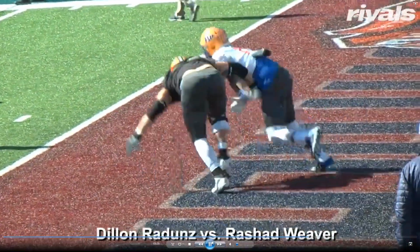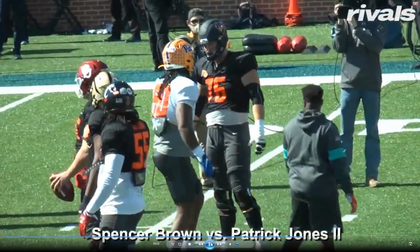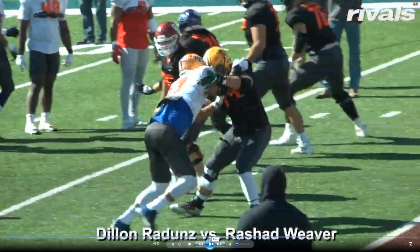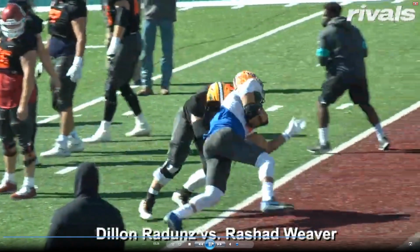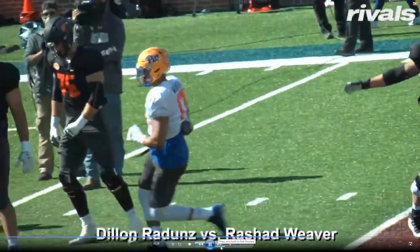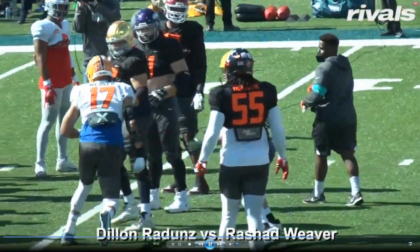Rashad Weaver. Tries to get his... So if you look real quick, let's go back. He tries to get his hand on the outside shoulder plate. Watch this. Off the ball. He uses his right hand to kind of push him into that left side of the field. That's just a good job right there by Dillon of chasing. Making sure he doesn't hit the quarterback.